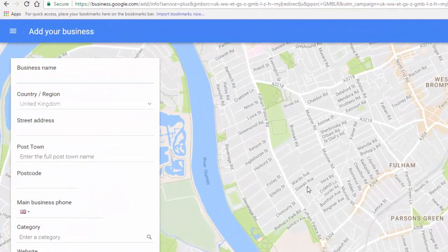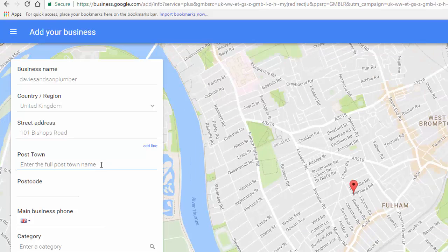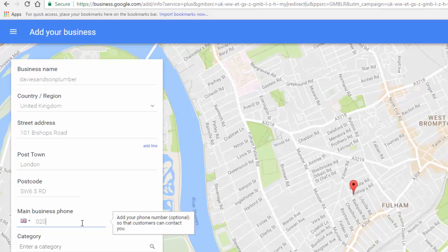Once you're happy with the business details you will be using, you can continue with your Google My Business listing. So, let's go back to it. Enter your business name, the country, the address where your business is located, the postcode, and the main phone number where customers can get in touch. Finally, you need to select the most appropriate category for your business. Picking the right category in Google My Business is critical if you want your business to be displayed for the right searches in Google Maps.